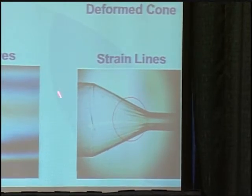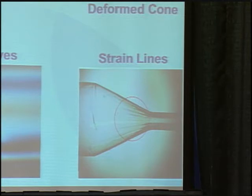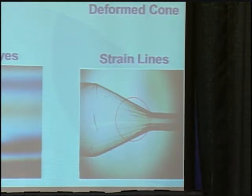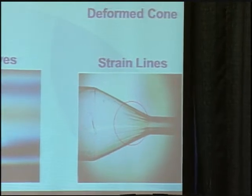And so these strain lines here are going to end up turning into these tears. And then with the tears and strain lines come your radial bursts. So you've got really thin cones. Your strain lines are telling you that you're overstretching the material, so you're destroying the molecular orientation of the material in that area, which is going to cause radial bursts. Okay?